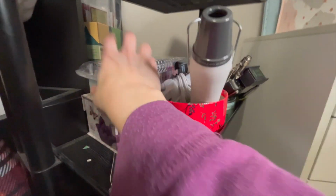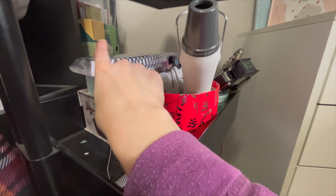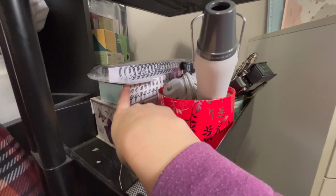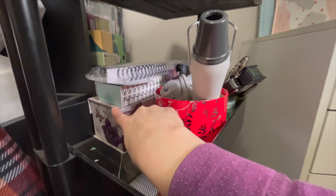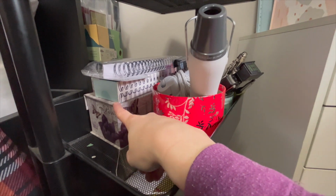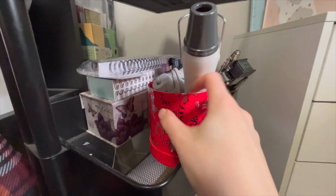Next here, I have my mini cinch binder coils. So I have the 1 inch ones, and then I think it's half inch ones or quarter inch ones. So I have a variety in this bin right here. This is from HomeSense. This has just some fine tip felts and some other markers that I put in there.